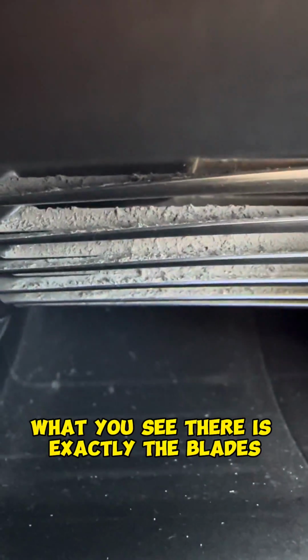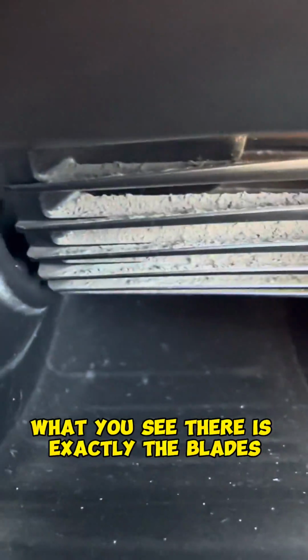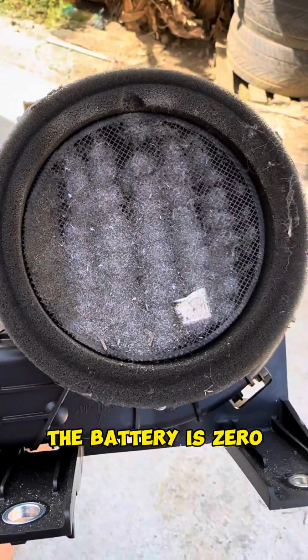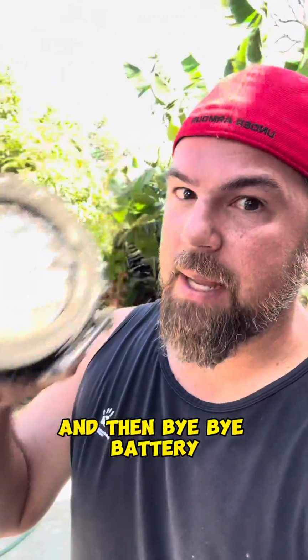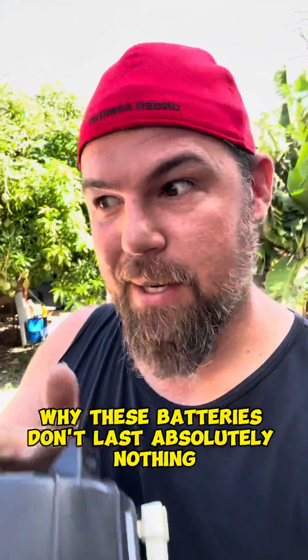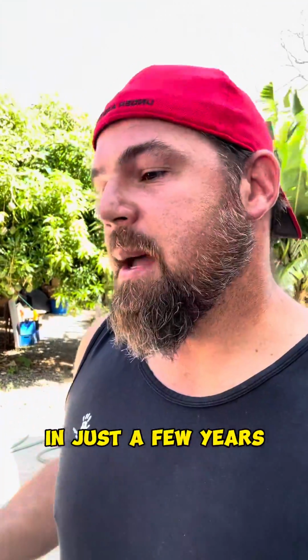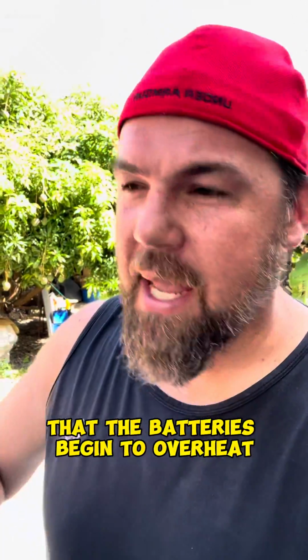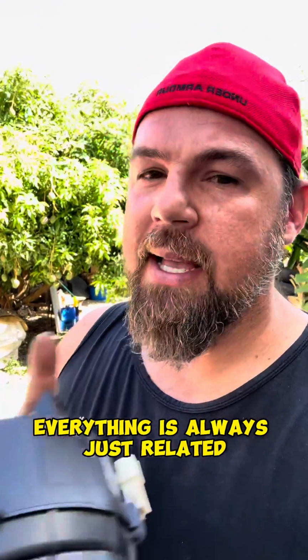What you see there is exactly the blades. Of course, the level of efficiency of blowing inside the cooling fan to cool the battery is zero. And then bye-bye battery. Now you know the answer why these batteries don't last in just a few years. Most of the time it is because the batteries begin to overheat. Everything is always just related to lack of maintenance.